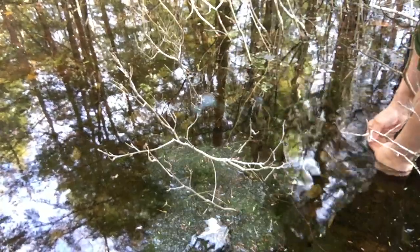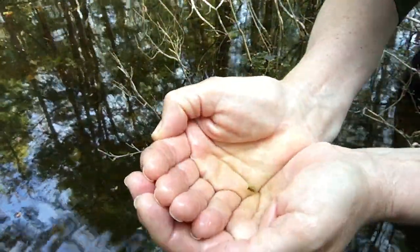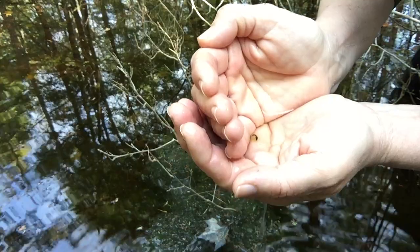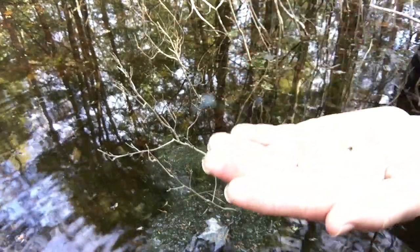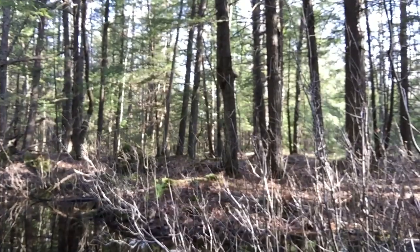And now what's happening is, see, this one hasn't quite hatched yet. Can you see it? There we go. It's still in its little egg sac, but it's ready to come out. I mean, you see it's moving in there. See, that's the difference with the frog eggs. You can take a single egg out and look at it. Oh, see if I can get it in a place you can see.